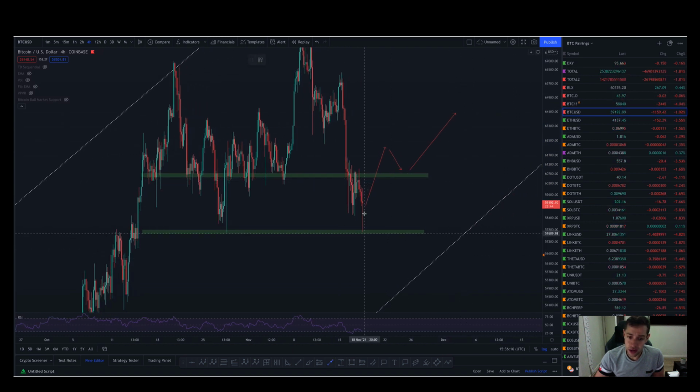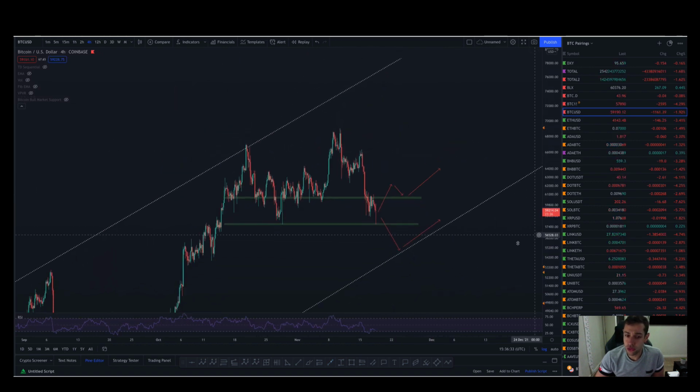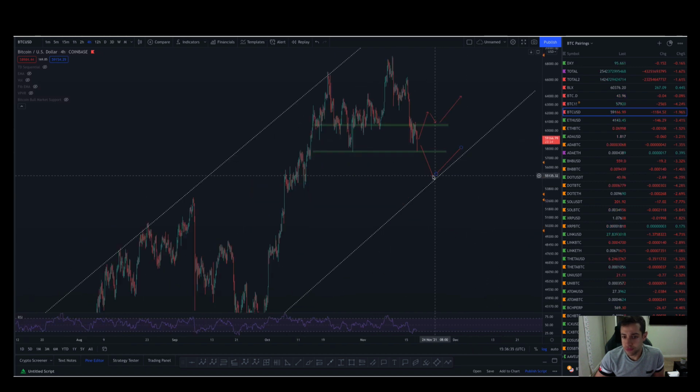Should we break down from this region here and we get a high time frame close, maybe on the daily, 12 or 4 hourly, down this region, maybe we can push down somewhere towards here, and then maybe make a push up that way. Those would be my primary two scenarios for the time being. If we start taking out 52, maybe things can start getting a little bit uglier. But for the time being, don't get flushed out by these short-term moves. Nothing to worry about, in my opinion.